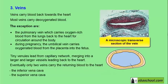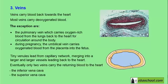So again, if we look at this picture that has a transverse section of the vein, so we cut it along its width and we look inside, this is the structure of the vein. You can already notice that the lumen has a bigger diameter than the artery, and the wall is thinner than the walls of the arteries.